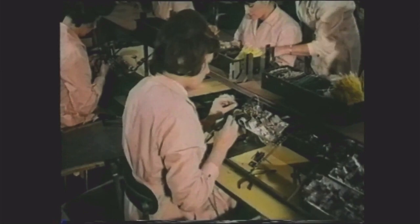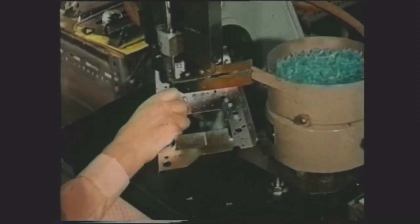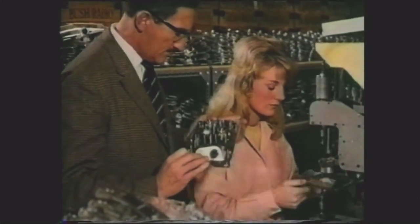A modern receiver, with all its complexities, is built up from a variety of components. Through all stages of production, great care is taken to ensure only the highest quality work goes into its manufacture. And from the very start, this work is regularly inspected to make certain it conforms to the exacting standards required by Rank Bush Murphy quality control.